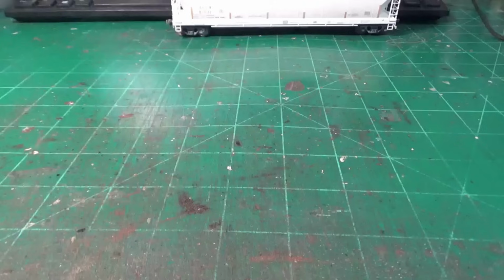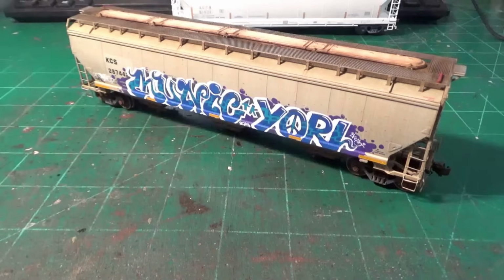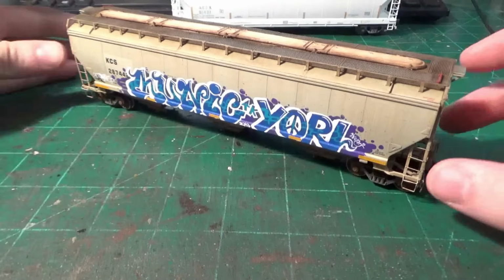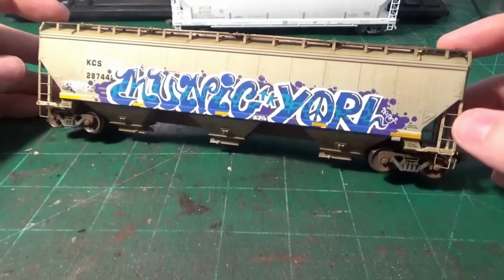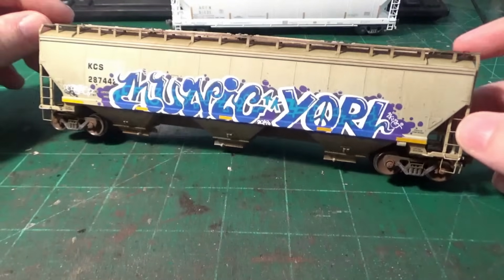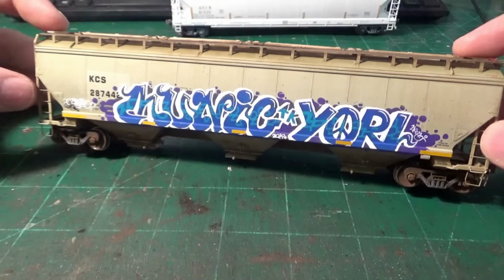The next hopper I did was a Scale Trains rivet counter. This is a rare car, KCS 287442. There's the number, partially covered by the graffiti there. Sorry about that. So this one I actually got in a bargain deal. I was in the process of buying some tangent hoppers, and the gentleman offered me this one. And being that it's a pretty rare car, I was like, heck yeah, I'll take it.